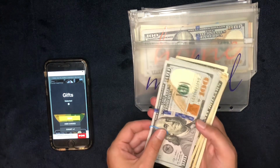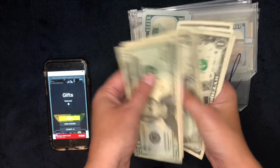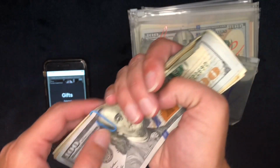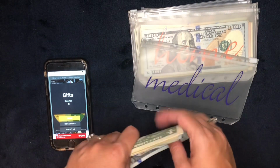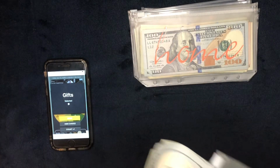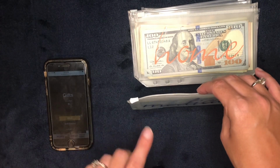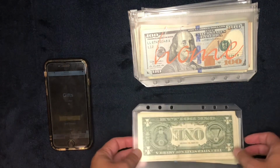All right, so medical has 500, 520, 530, 535, 536, 537, 538, 539, and 540. So 540. I mentioned maybe last week that medical, to be fully funded, is 500. So once I get to like 600 in here, I think I'm going to put the 500 in the bank and then just start growing this again.